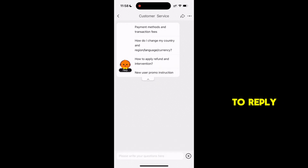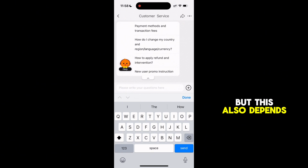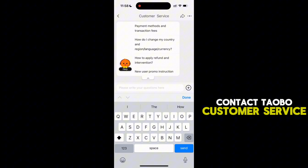They won't take long to reply to you, but this also depends on the number of requests they are working on. It usually takes less than half a day for Taobao to reply and work on fixing your issue. Well, that's how easy it is to directly contact Taobao customer service.